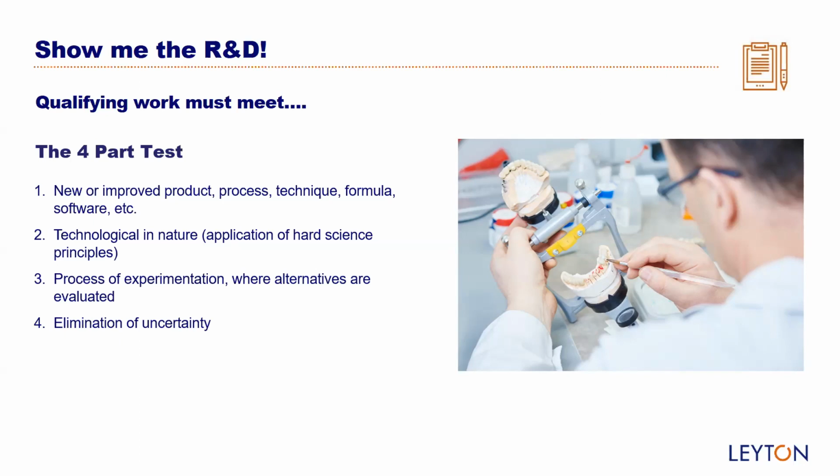So really quick recap, there has to be something that's new or improved within your practice or your lab that has uncertainty about its capability, its method, or its design right from the start. You have a metric of evaluating it, and it's rooted in the hard sciences.